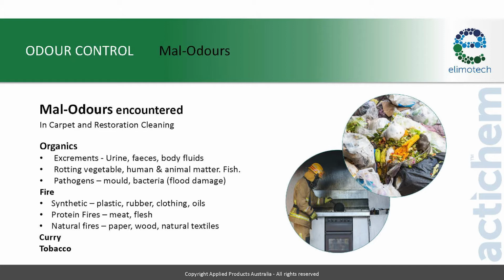Then we have protein fires, which is meats, flesh, mainly as a result of a cooking expedition which has gone wrong. And finally our natural fires, which is paper, wood, natural textiles, natural clothing such as cotton, but also bushfires and the likes. Lastly, I've just got curry.